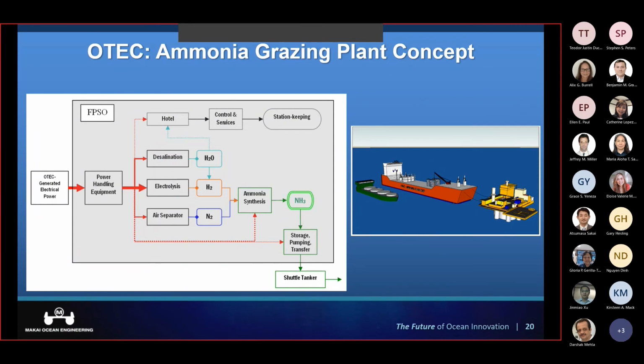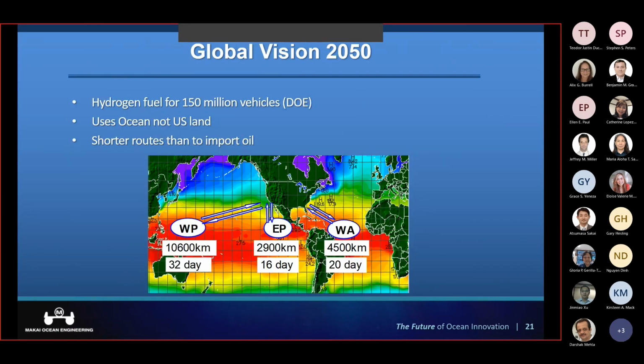So, move to the next slide here. The slides are a little bit jumbled actually, but this shows the big picture concept. West Pacific, East Pacific, and the three areas here, showing where we'd have the plants, pretty far offshore, and we could ship ammonia to shore pretty easily, in a very similar way to LPG, in shuttle tankers.